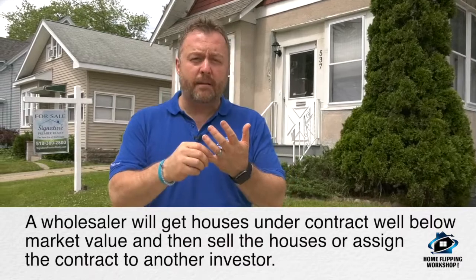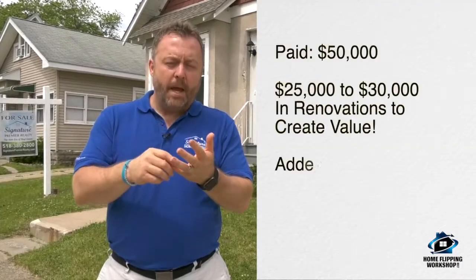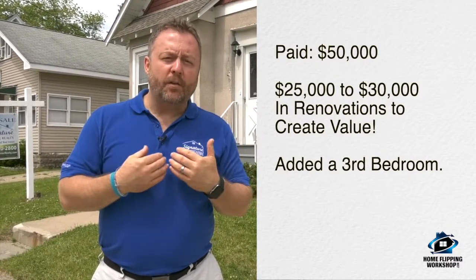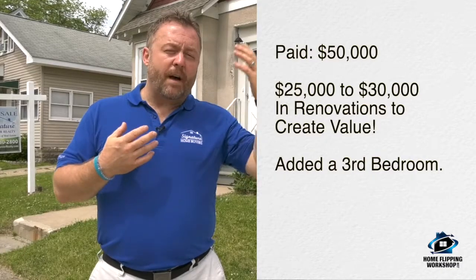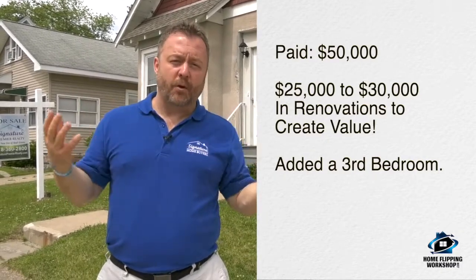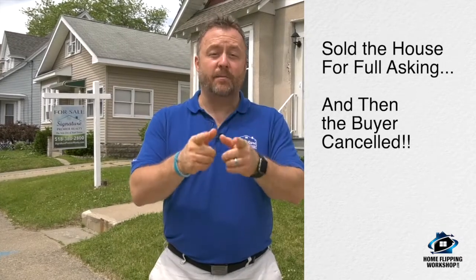If you pay, like we paid $50,000, that was right on the brink of what we could pay for it. Because we paid $50,000 for it, we said, listen, we could also go in ourselves, add maybe $25,000 or $30,000 to this house and create value by adding that 3rd bedroom upstairs. So that's exactly what we did. We sold the house for the first time, but then the first buyer canceled because we had a problem in the basement. Let me show you.